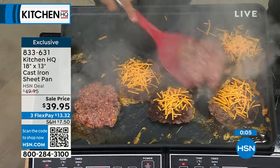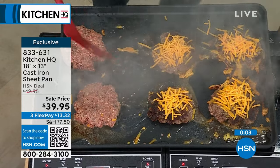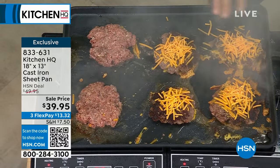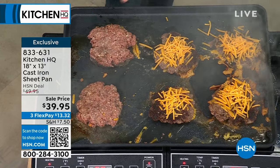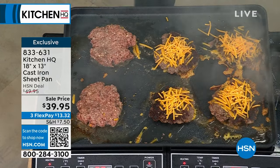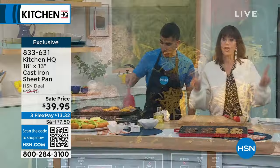You're gonna do your steaks, of course. Now, when I do steak night at home, I'm doing steaks on one side, some potatoes, some asparagus, all on the same cast iron. That's what's amazing. And you're gonna wipe it right out.